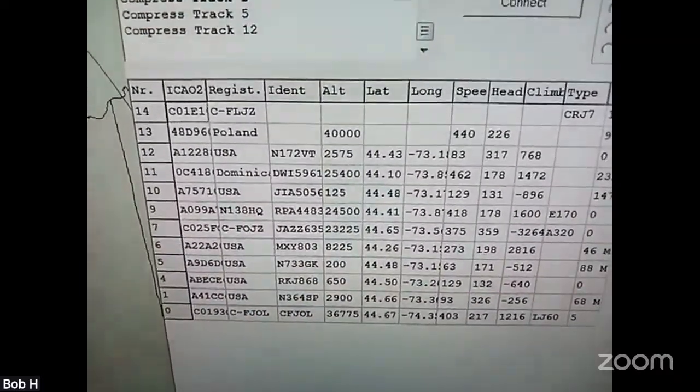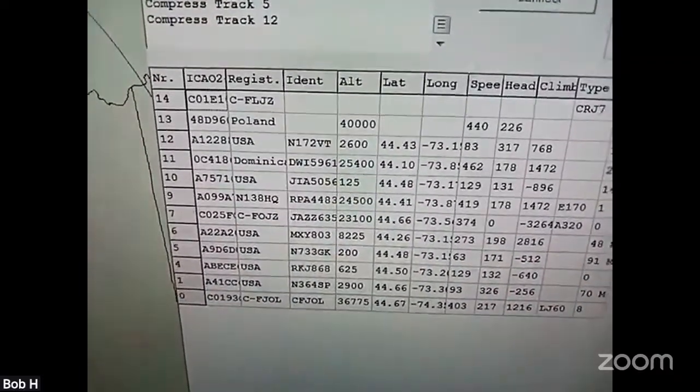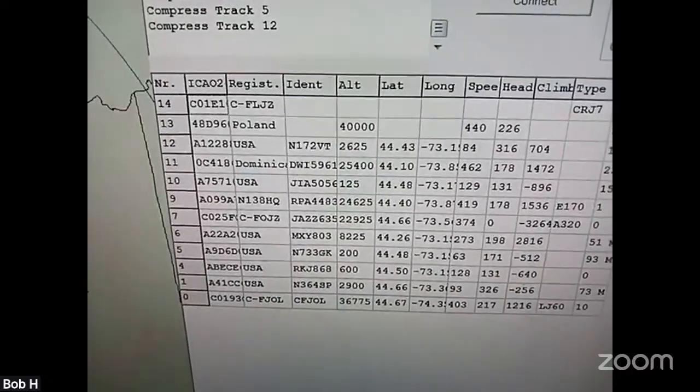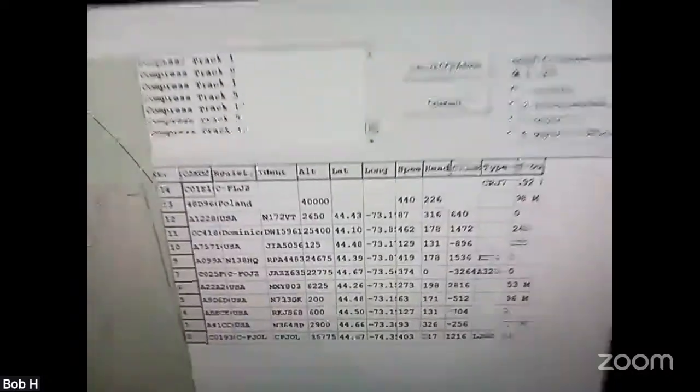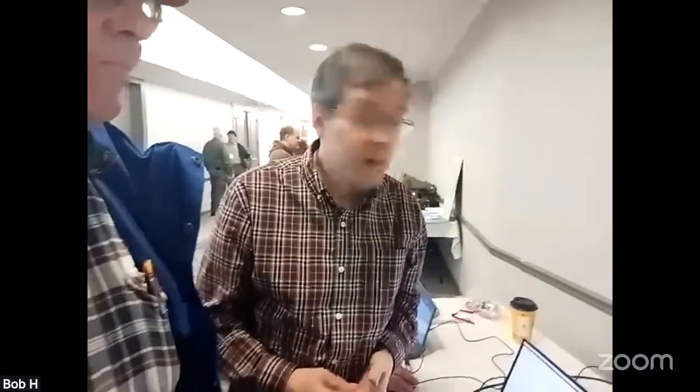And then JLA is probably Japan Airlines Flight 5056. The FlightAware website lets you type in any aircraft or any flight number, and it will tell you what's going on. Most of them, it doesn't show the aircraft. That table of information is really kind of nice. That's probably 172. It does say 172. And we're doing YouTube live.